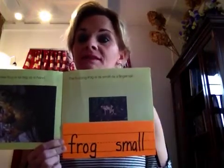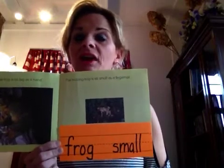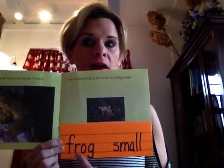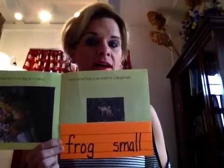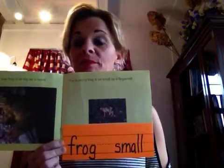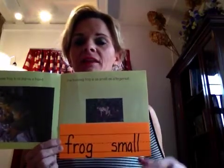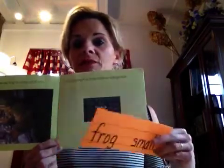It describes the size, doesn't it? Good girl. What about the word frog? What would we consider that? Tyler? Good. It's a naming word. It names a person, place, or a thing. In this case, we would call it a thing. That's what we usually say when we talk about animals, that they are naming words. All right, let's go on to our next page.